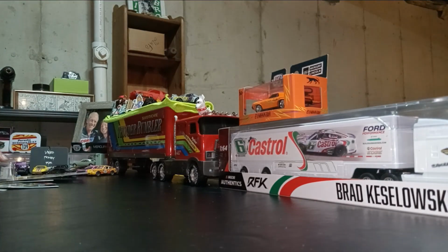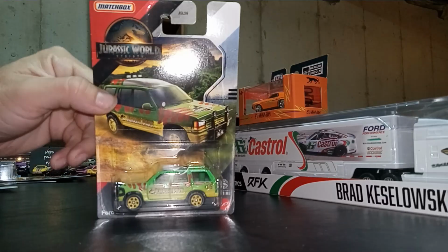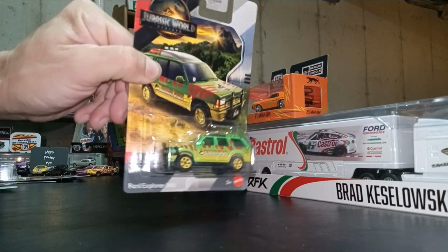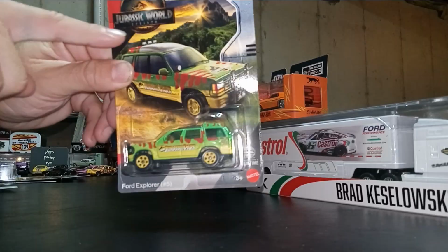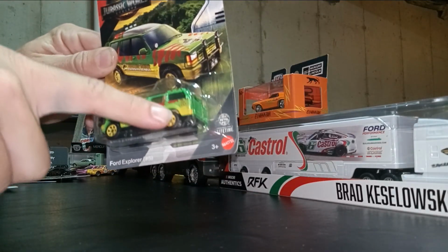All right, let's start off with some Jurassic Parks, yo. And of course, you can't have Jurassic Park without the iconic Ford Explorer, the one from the first movie. Now, this is the re-release for the Jurassic World Rebirth. But what's cool is this is Ford Explorer number 5.